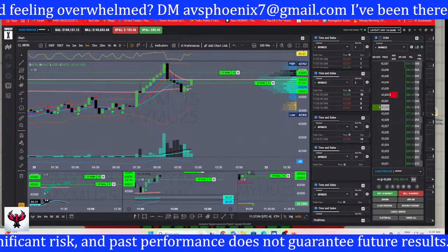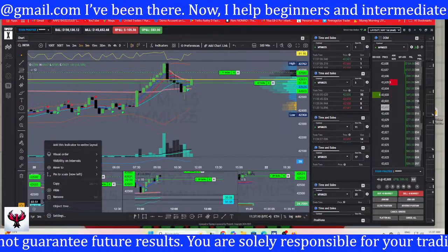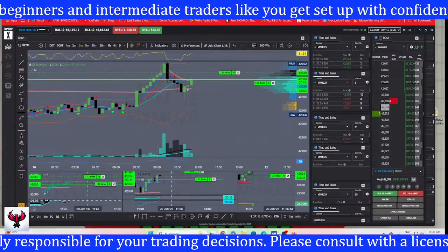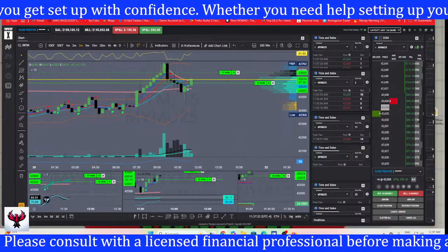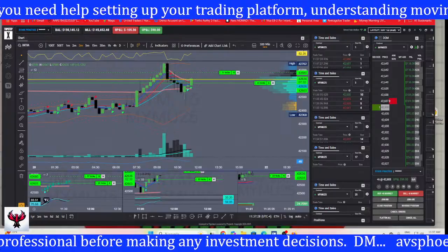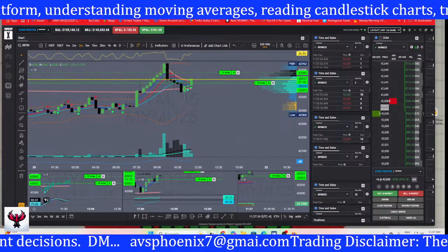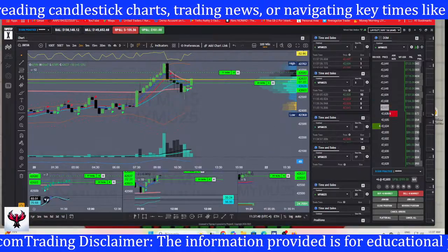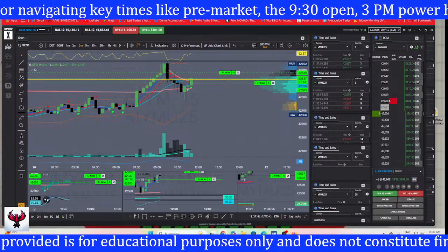RSI 89, money flow 35. What is this one here? I forgot the name of this one. Oh, RSI again. What number do we got? 78, 89. That's good. 82, 83. We have 83. This is pretty good. We have it here and we have it there.